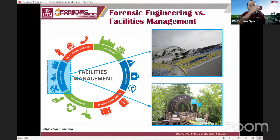So for instance, if you look at both pictures, the top picture is the one that I mentioned earlier, the collapse of the roof in the stadium in Terengganu, which occurred somewhere in 2009, if I'm not mistaken. During that time, there were a lot of issues with this one.